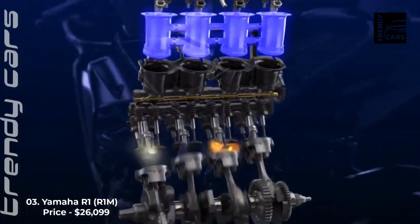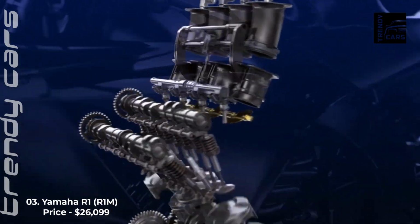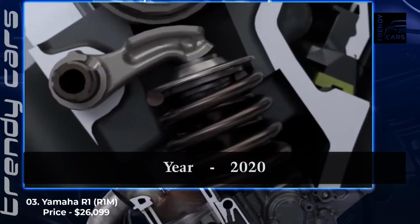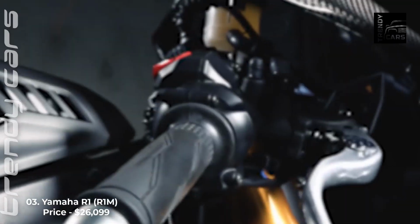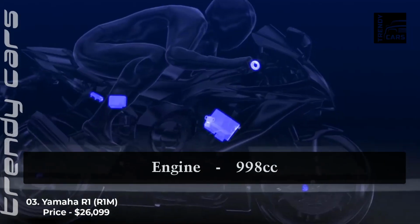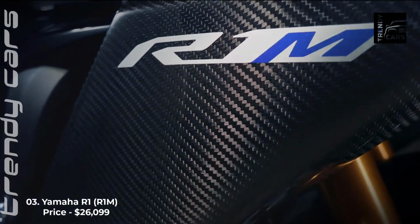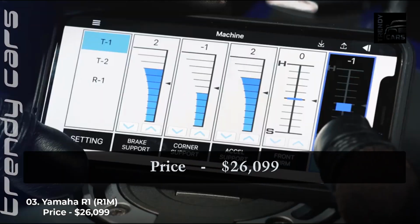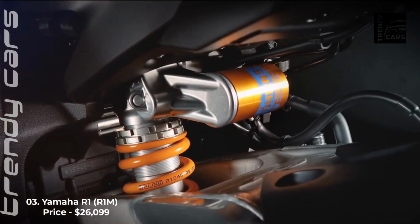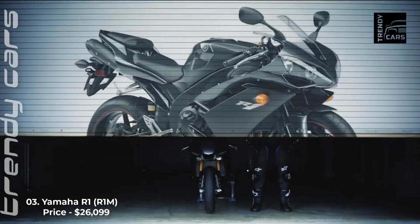For 2020, the R1M features a new cable-less ride-by-wire Yamaha chip-controlled throttle system that transforms the rider's inputs into motion, with a full suite of IMU-powered electronic rider aids that bring new meaning to the term rider confidence. The R1M utilizes track-focused braking hardware, featuring potent 4-piston radial-mounted front calipers, stainless steel front lines, big 320mm rotors with new high-friction pads, and an all-new compact ABS unit. New Bridgestone RS11 tires ensure true racetrack-ready traction, with balanced road feel and handling.